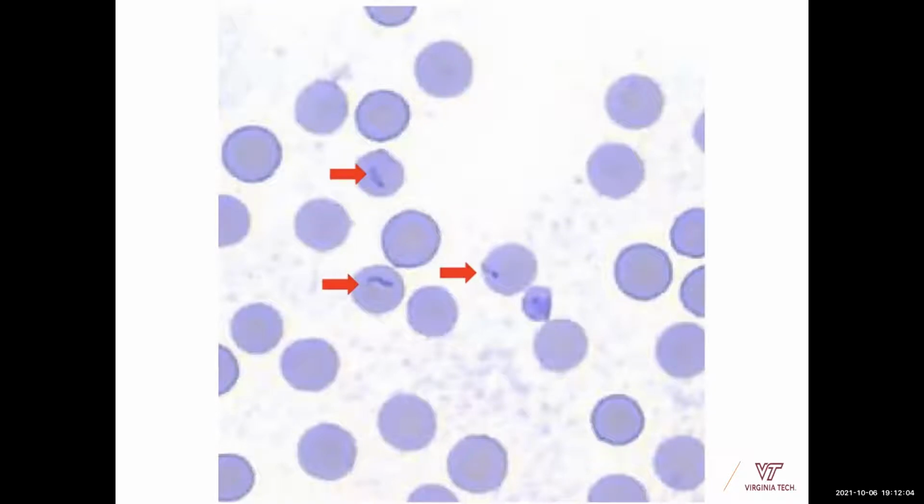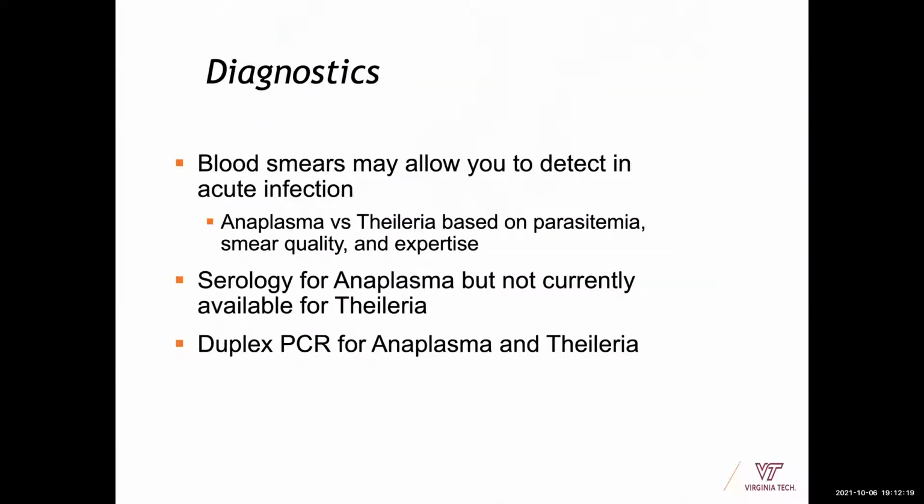And this is what the organisms look like if you were to take the blood from these cattle. They've got these little squiggly lines. Whenever you look under a microscope, it doesn't have the red arrows, so they're a little harder to spot, but that's what we're looking at. So what can we do to diagnose this? One of the things we can do is blood smears and look at it under a microscope, but that can be challenging, and you've got to know what you're looking for in order to find it or not find it. So that's not the test that we recommend.